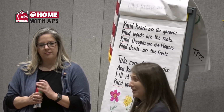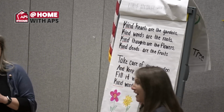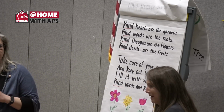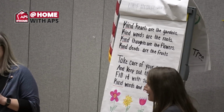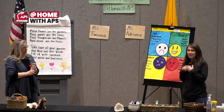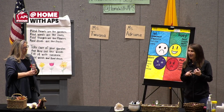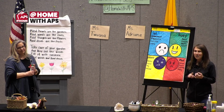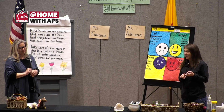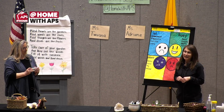So one thing that I really like about this poem, and I really like about listing all of the kind things, is it keeps us in the present moment. When we're thinking about kind things that we do for other people, or we're thinking about kind things that other people are doing for us, it keeps us focusing on the here and now. We're not worried about what's going to happen tomorrow. We are not worried about what might have happened yesterday. We are staying in the present moment, and that is really important.